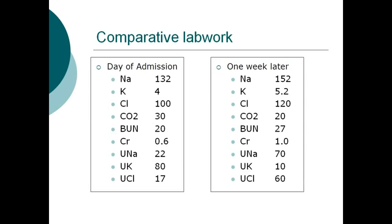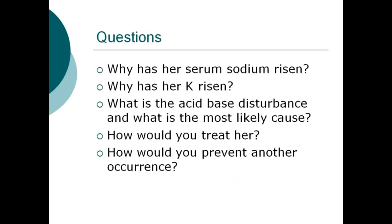Okay. So, our questions are, why did her serum sodium go up so much from 132 to 152? Why has her potassium risen? What is the acid-base disturbance that she has, and what is the most likely cause? How would you treat her, and how would you prevent another recurrence of this?